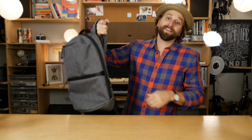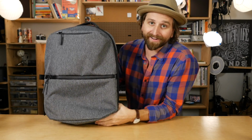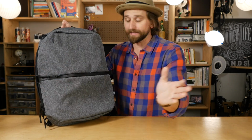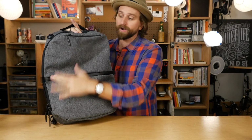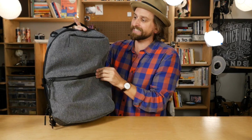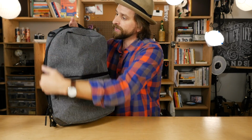Okay, now here is the Aer Flight Pack. And I gotta say, I love this bag. Sort of a wide bag, it has a little bit of that Nordstrom, Kenneth Cole look. Kind of a little bit fashion, but it's incredibly functional and not that expensive. Material is solid, very sturdy, weather resistant stuff. You got this big old YKK 10 zipper here, as well as around the outside.